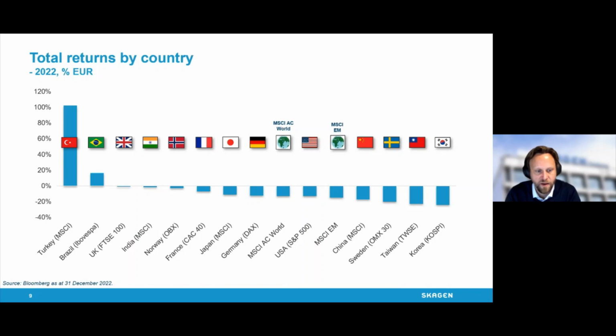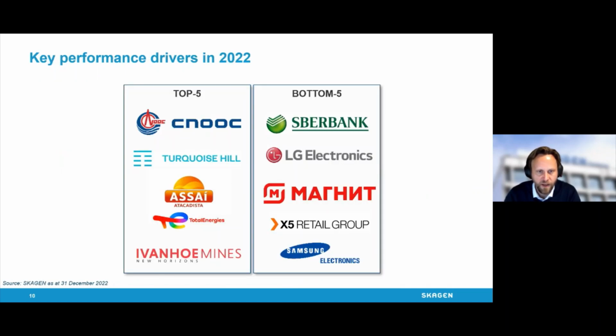For Kon Tiki itself, part of our performance during the year did come from our significant overweight in Brazil. We felt that the market entering 2022 was attractively valued and had built exposure accordingly. And as I will detail later on, we also had relatively good tailwind from our stock picking within what was a challenging Chinese market.